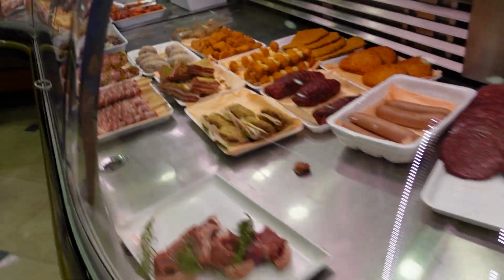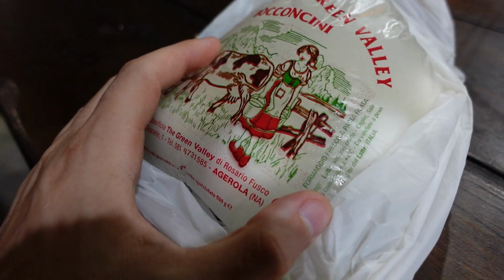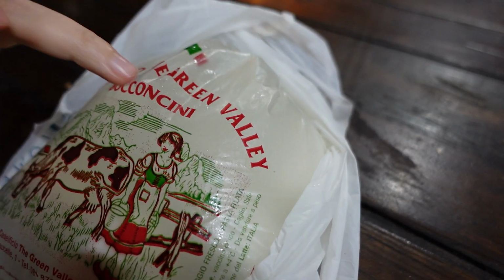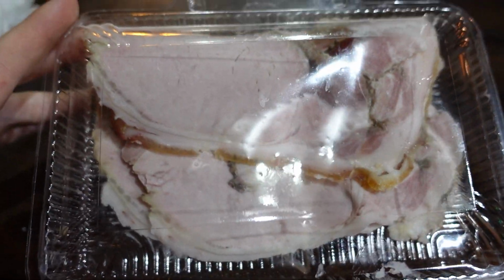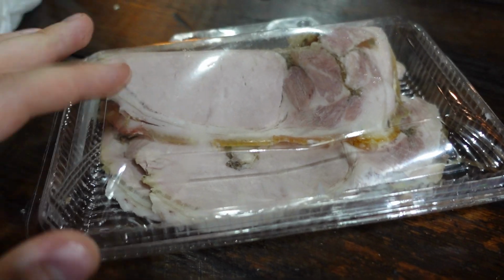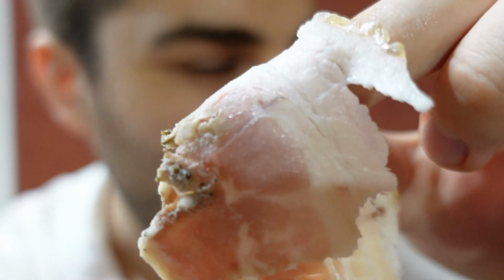That's a bella robetta. So we got 7 small fior di latte mozzarellas, but we cannot open it because it's a bag of water, and if we open it, it's a mess. And then we have this very typical porchetta of Agerola. It should be very nice. So this is basically roasted pork, roasted for a long time. Let's taste.